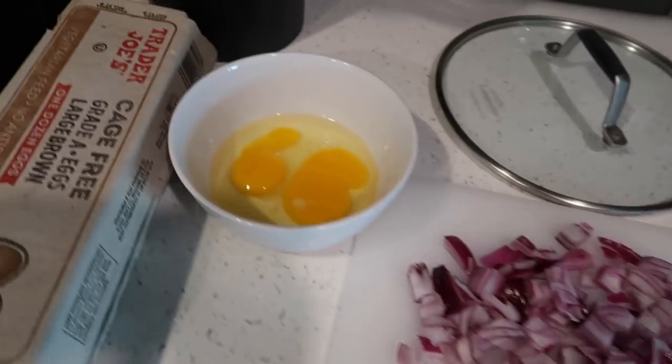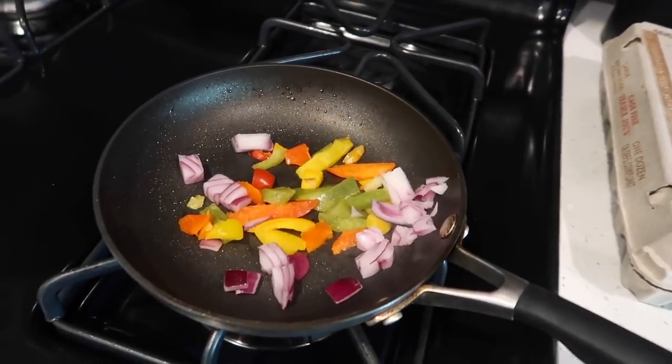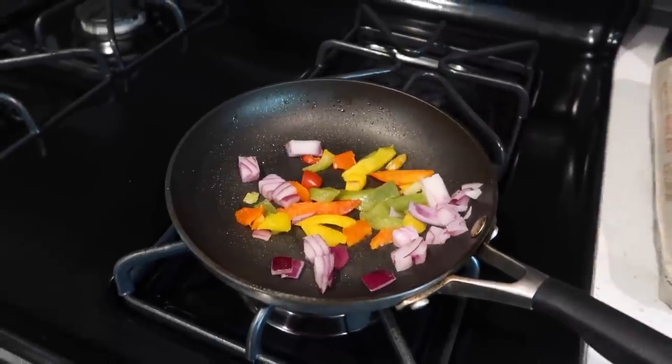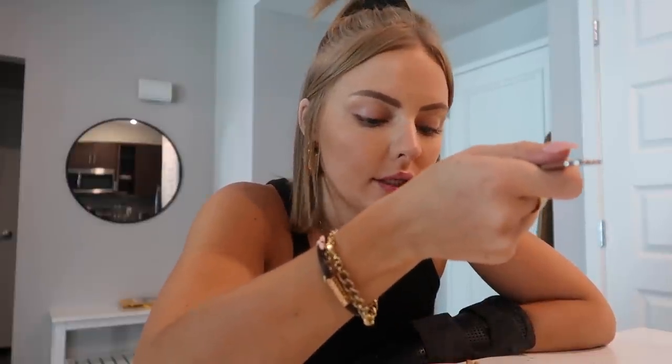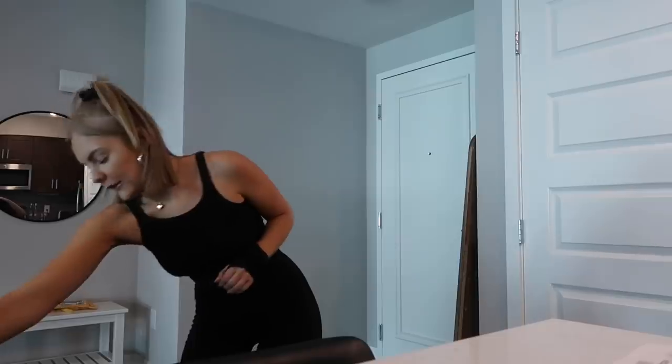So I have two eggs in here, and then I'm just frying up some peppers and onion. I also threw in some tomato, and then I just put some everything but the bagel seasoning on top. The everything but the bagel seasoning is just so good. Mmm, it gives it the perfect amount of flavor.